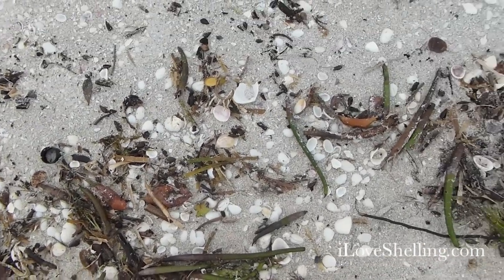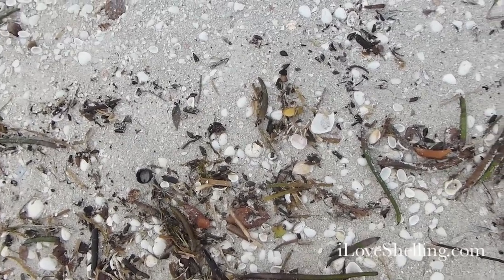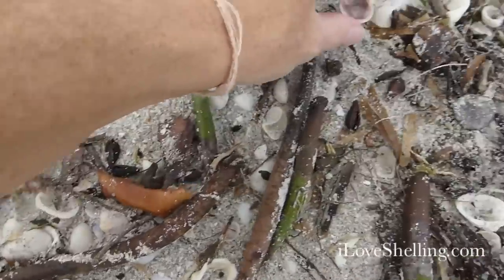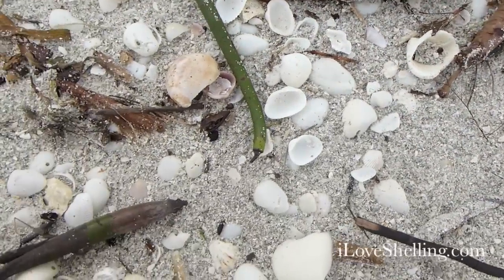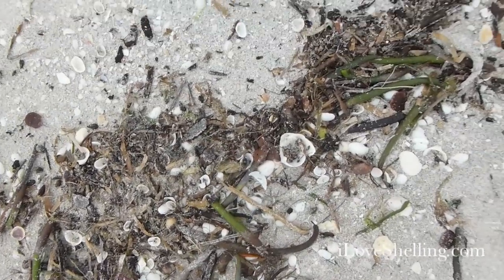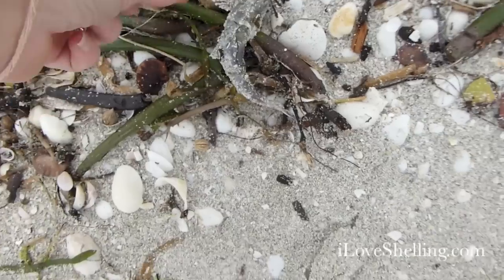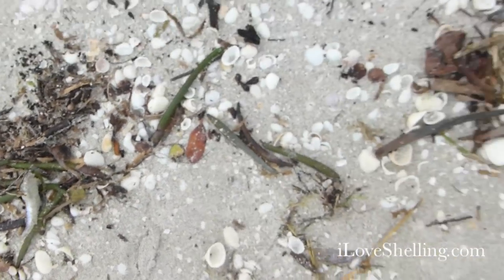Slipper shells. Oops. Got my hands full. Slipper shells. Little arcs. We got the crossbarred Venus. Is that? Oh, it's a little catfish, a little dried catfish.